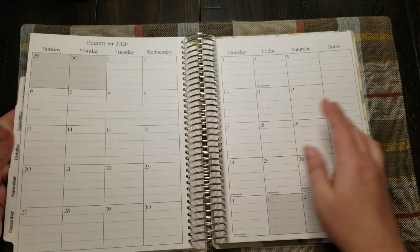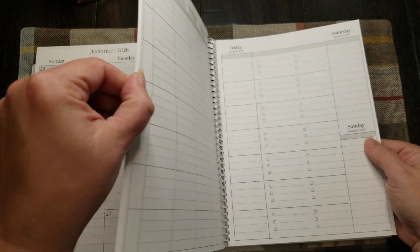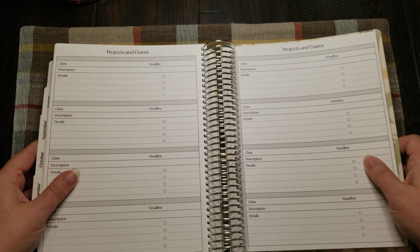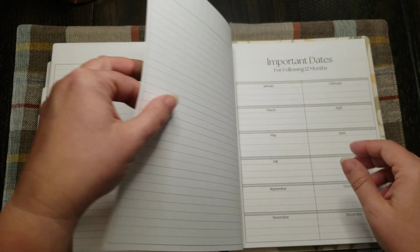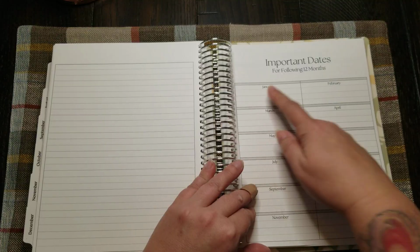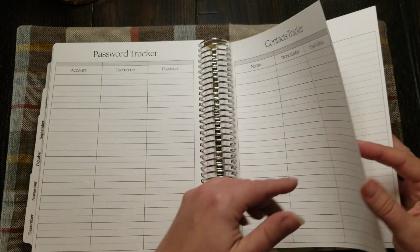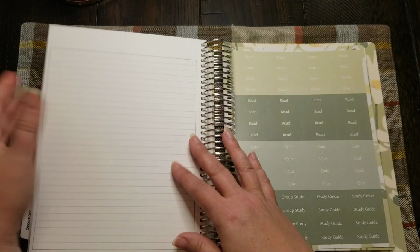So when you get to the back of the planner, you have your last month. So here you go. There's your last week of the year. Your 8 projects and exam pages or sections. You have your 5 notes pages, right? Then you go into important dates for the following 12 months. And again, you'll notice January to December because this is a full year. Password tracker, contacts tracker, and then you get, I think it's something like 50 notes pages. So you get a lot of paper in here, which is great.